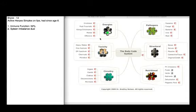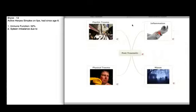Spleen imbalance due to something. Is it something on the right side of our chart? No. So it's something on the left. Okay. Is it some kind of energy? Yes, it is. Is it emotional? No. Is it post-traumatic? Yes, it is. Okay. Let's see what that is. Is it something on the right side of our chart here? Nope. So it's one of these two.